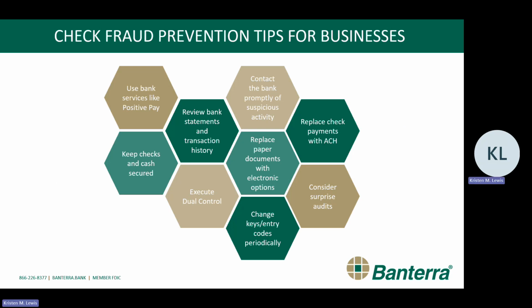First, use bank services like Positive Pay. We'll get into what that is in just a moment. Make sure you're keeping checks and cash secured in a locked cabinet. Make sure we're reviewing bank statements and transaction history on a daily basis for any suspicious activity. And if any suspicious activity is noticed, make sure we're contacting the bank promptly.